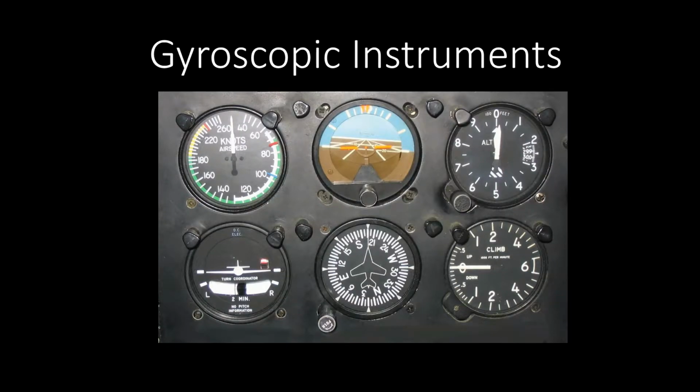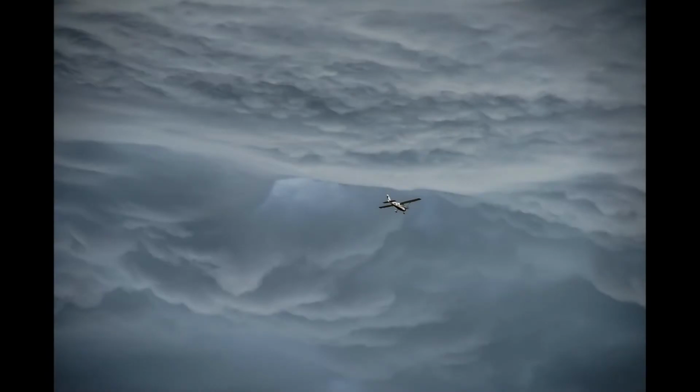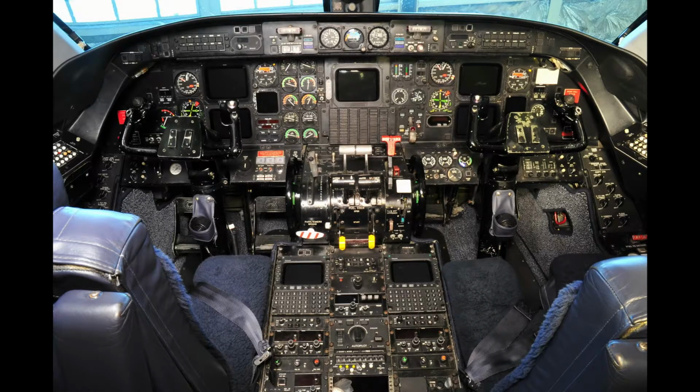Gyroscopic instruments. Gyroscopic instruments allow flight to take place without a visible horizon, making it possible for planes to fly in bad weather or at night. A typical airplane uses about a dozen gyroscopes in everything from its compass to its autopilot.